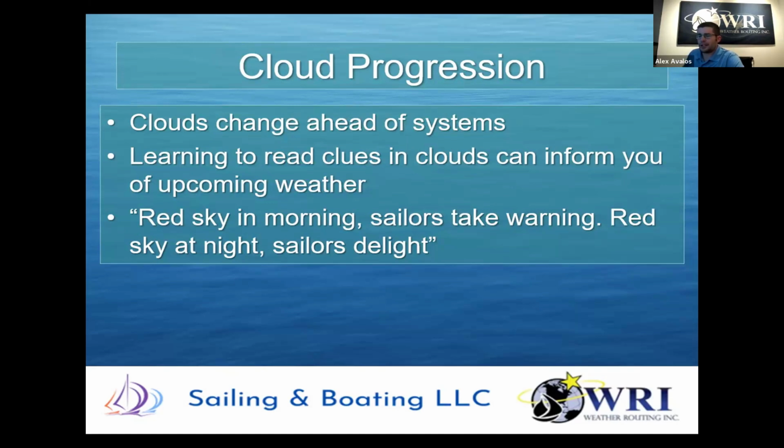You all know the saying, red sky in the morning, sailors take warning, but red sky at night, sailors delight. Little fun fact about that. What that's caused by is an abundance of water vapor in the atmosphere. And this same water vapor leads to cloud development, but it also helps to give the sky the reddish hue. And when weather moves from west to east, as it does in most cases, it can indicate that clouds and hence precipitation will also be moving in from the west, if the red sky is visible during the morning.